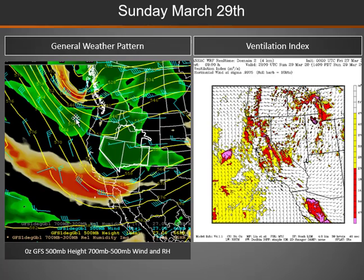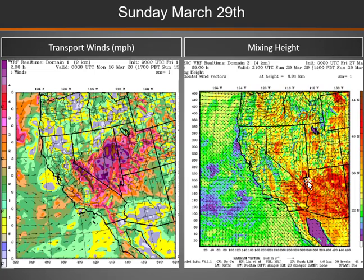As we move into Sunday, this trough moves across the region, so we will see an increase in clouds and showers across the Great Basin. But again, most of these showers will be on the lighter side. We will see fairly good dispersion as this system moves through. Again, on Sunday, we will see those stronger transport winds aloft, but at the surface, again, not really expecting too strong of winds. We will see some generally moderate mixing heights.